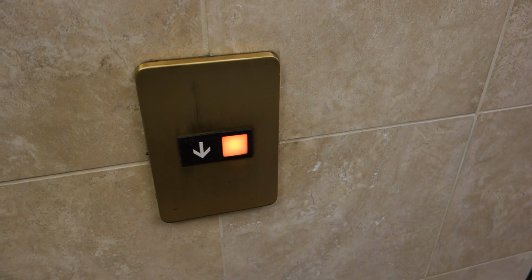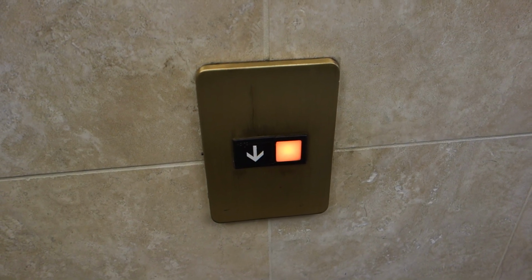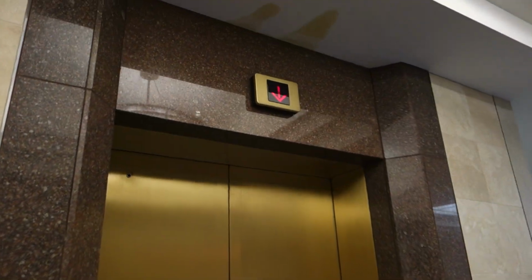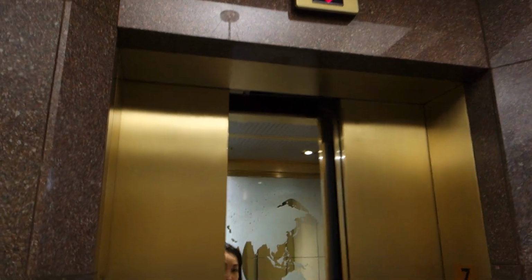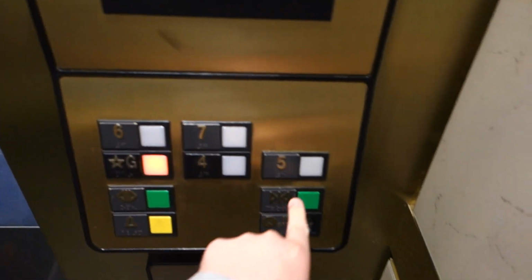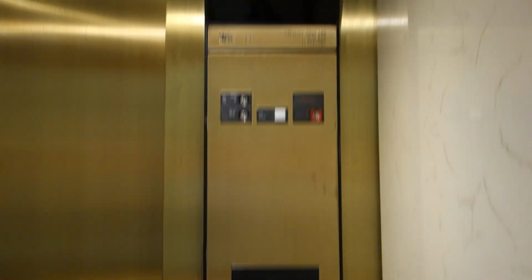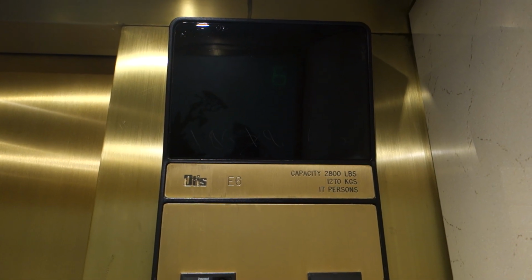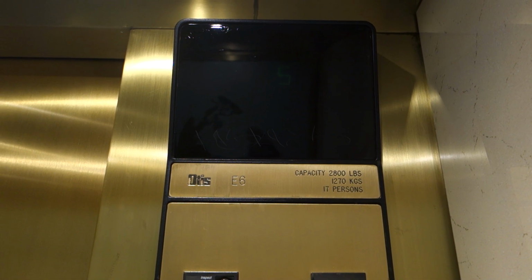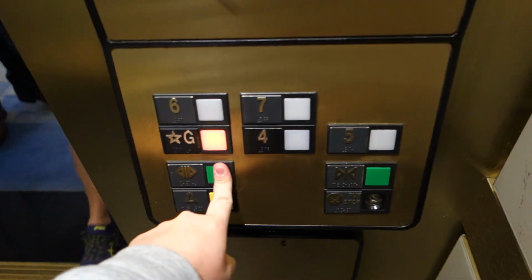Just doing a video of the elevators. Okay, no worries. Just see where the exit sign is. Oh, sorry. Just doing it. Let's go to G. Going down.